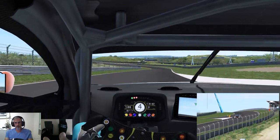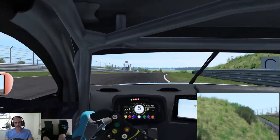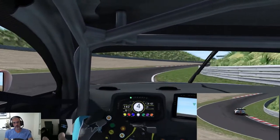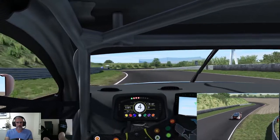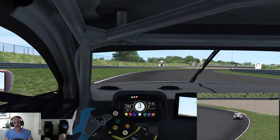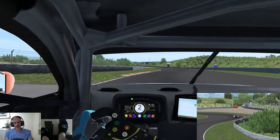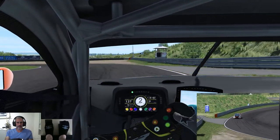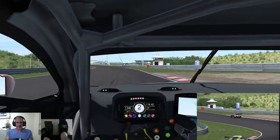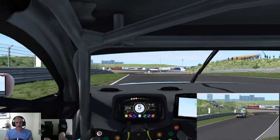Those guys are just pulling away, aren't they? I've got no chance of catching them. And I think it's all because of my aero. I'm not getting any mechanical grip there. So there's no aero to help out. That was a horrible line, sorry guys. Tires are doing not too bad.